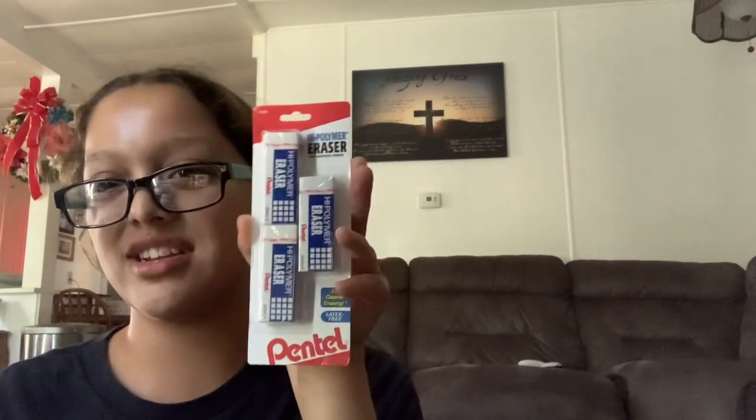I also got these white erasers for school. So, today I'm officially a junior. Well, yesterday I was officially a junior. But today I'm officially a junior. Officially, I'm in 11th grade now. So, yeah. Yay, I'm so excited! And this summer, I'm going to be turning 17. But anyway, for the beginning of 11th grade, I've got these erasers here. Big pack. Every time I go to Walmart, they're always gone. So get these erasers. They're really good.